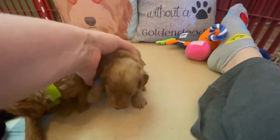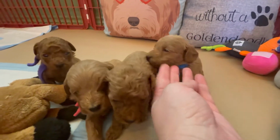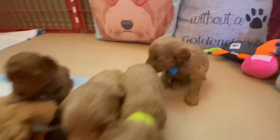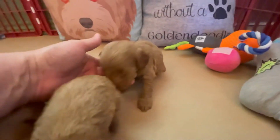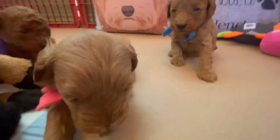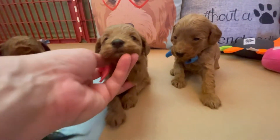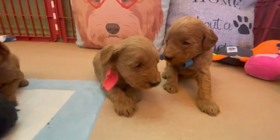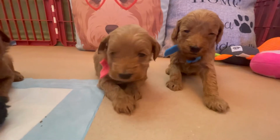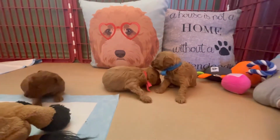You can see a little difference in their snouts. So pink has a little bit broader snout here. Otherwise, they're pretty identical. So those are our soft cotton wavy petite girls. I'm gonna call these the twins. Can you see the broadness in dark pink collar girl's nose?